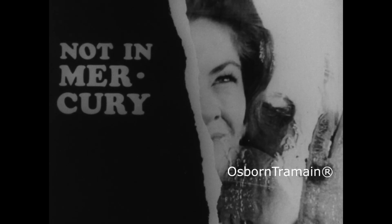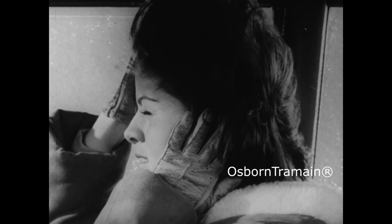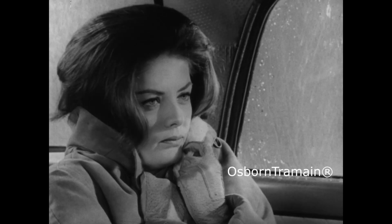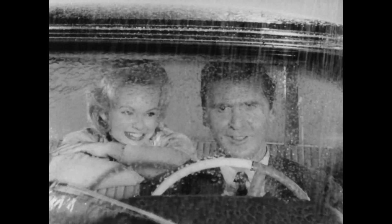Not in Mercury Monterey. Dribbling rain from open windows. Not in Mercury Monterey. Blasts of air and outside noise. Not in Mercury Monterey. Backseat freeze. Not in Mercury Monterey. Here's how Breezeway ventilation sweeps away those problems.